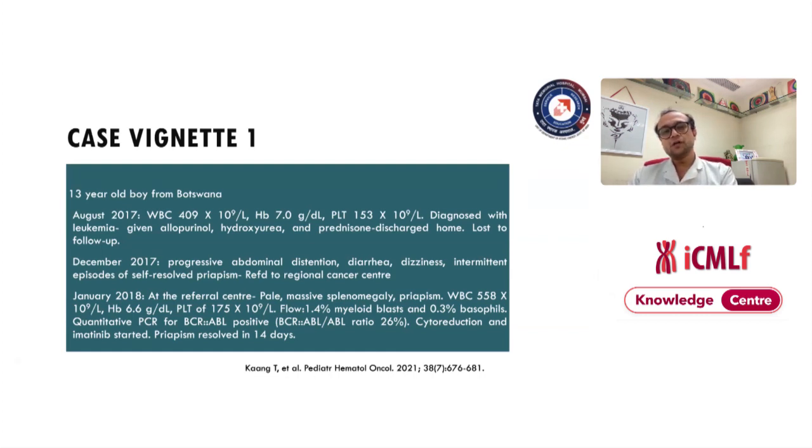The child was started on allopurinol, hydroxyurea, and prednisolone for some cytoreduction, I guess, and was discharged home. Following which the child was lost to follow-up, only to present 3 months later with progressive symptoms. This time, in addition to the usual symptoms, he also had intermittent episodes of self-resolved priapism. From the second hospital, he was referred to a regional cancer center where a very high white cell count, low hemoglobin was documented. They did a flow cytometry, a bone marrow, a PCR, and all that, and confirmed the diagnosis to be CML in chronic phase. The child was started with cytoreduction, and imatinib was also subsequently started. The priapism that he had at the time of second presentation took 14 long days to resolve.